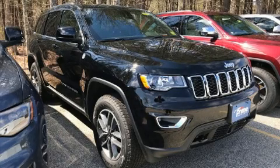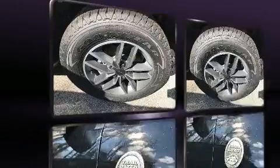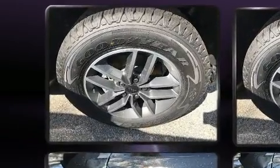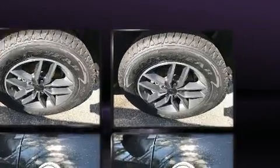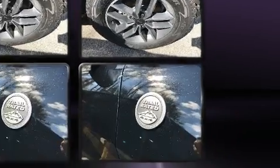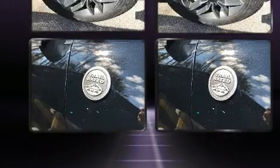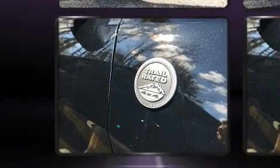Take command of the road in the 2020 Jeep Grand Cherokee. It features four-wheel drive capabilities, a durable automatic transmission, and a refined six-cylinder engine. Top features include a split folding rear seat, speed-sensitive wipers, an automatic dimming rear-view mirror, skid plates, and voice-activated navigation.